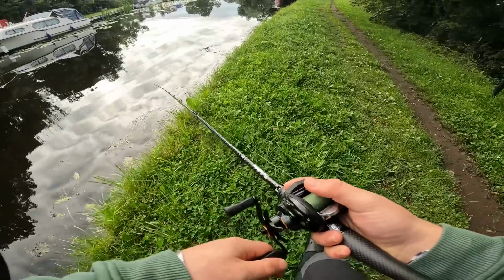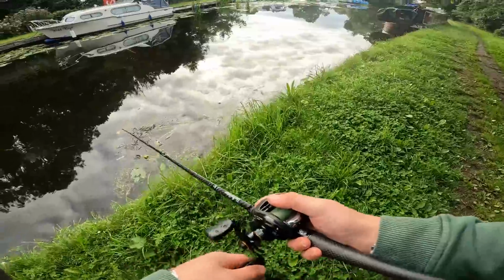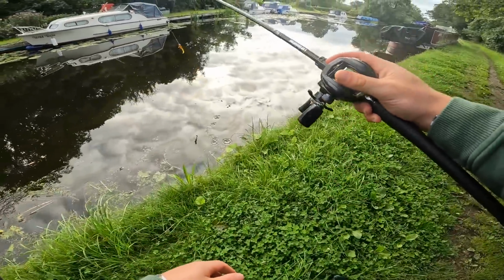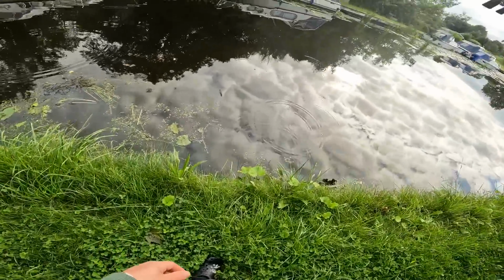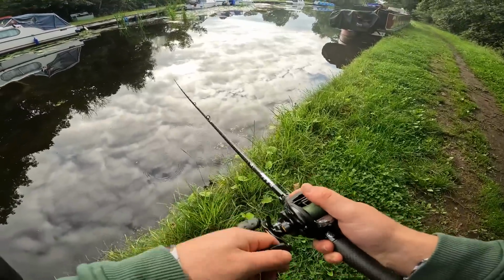It can be quite thick, so what I'm gonna do is cast just around them and then twitch the Miami Green drunk bait just out of them. And then as it gets out of the thick weed, I'm gonna twitch it through, let it sink. And I think a pike's gonna come up any second now and smash it.